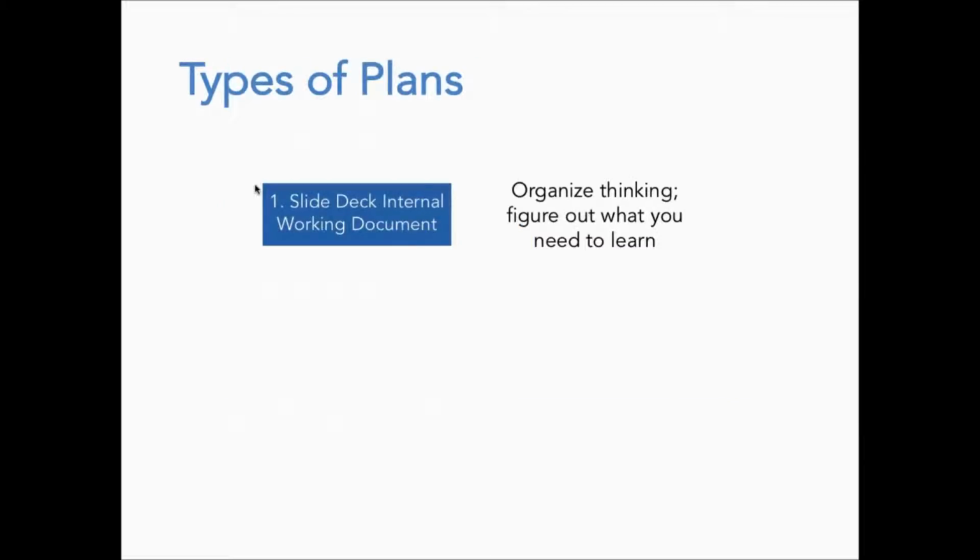So I want to distinguish between three types of plans, and today I'm going to give you a toolkit for doing the first two I'm going to talk about. The first is the slide deck. I call the slide deck the internal working document, and that's the first version you have. That's not the pretty version, although it can get prettier over time, and it helps you and your team organize your thinking and go through a process of learning and filling in the blanks. You start with a blank template, say 10 slides, and you just start putting down your guesses, your assumptions, and then as you go out and validate your business concept, you start to fill in that information.